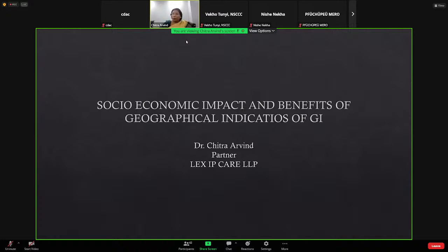So I really want my friends and family in Nagaland to benefit from intellectual property rights and the various things that we have in India, and to file geographical indications, because Nagaland is very rich in geographical indications, and benefit from it. So let's see what benefits we are going to have, both in terms of social and economic benefits.